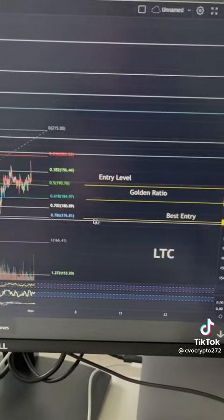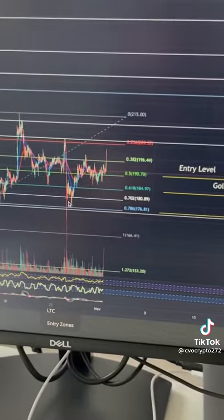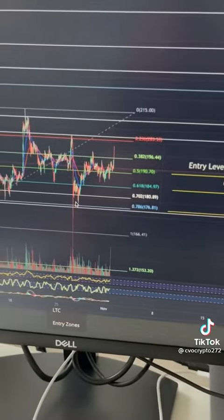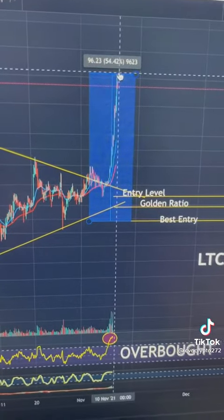But we had the best entry at this 0.786 tagged down for $176, and it did meet that on October 27th. And since that entry, it has rallied upwards of 54% today.